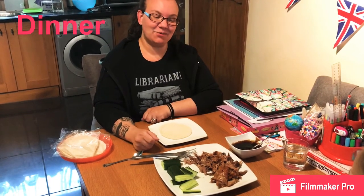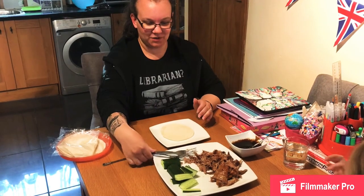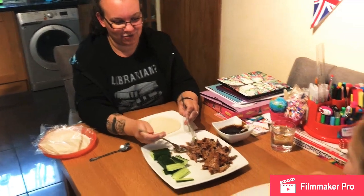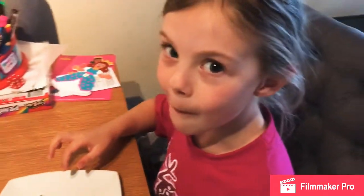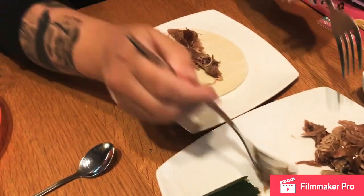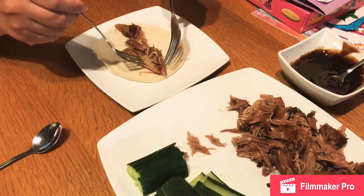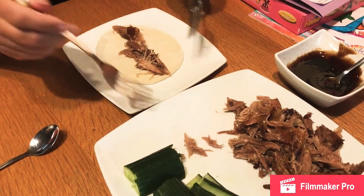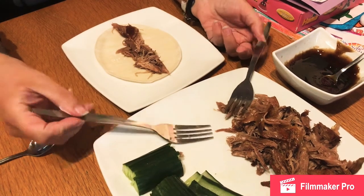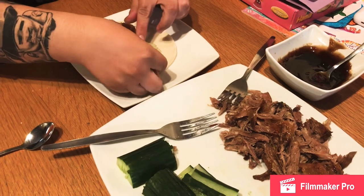So it's dinner time now, and we are having duck pancakes. So I'm going to make one to show you how I make it. Teddy, are you enjoying that? I like to put the duck in first, then add some bits of cucumber.